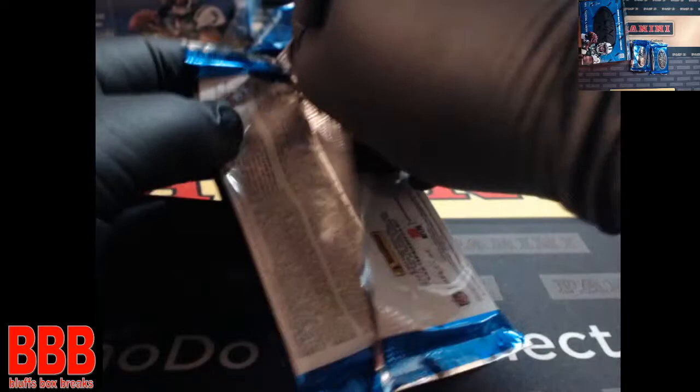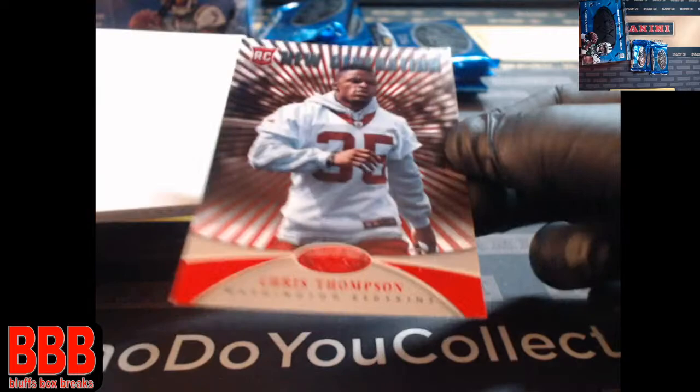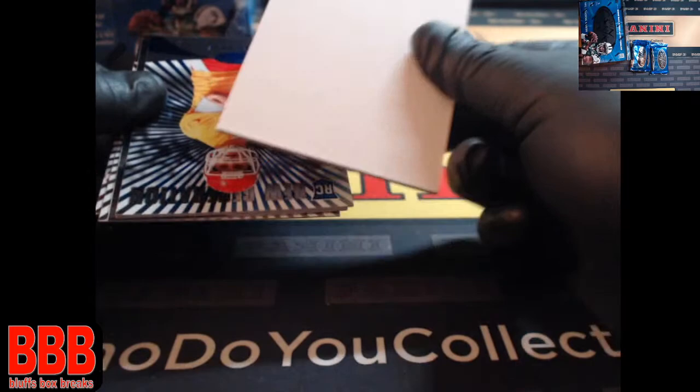Oh, we got here new generation. Chris Thompson. Not numbered for the Redskins. Be some type of insert or something there. That's pretty cool. Starting us out. Ooh. Filler, exclusive platinum parallels. Maybe this is what it is.